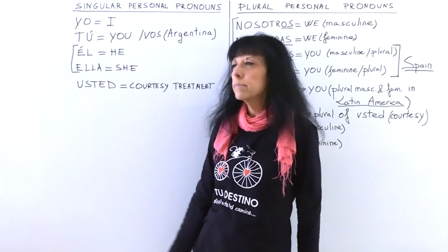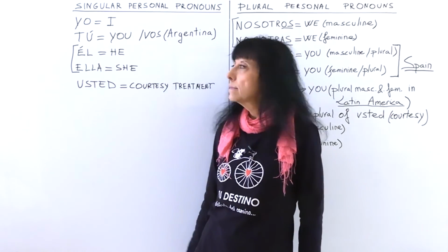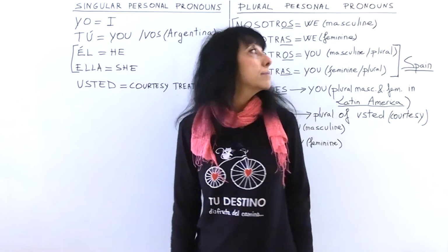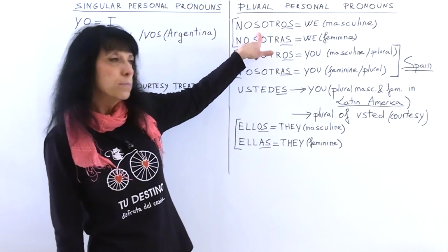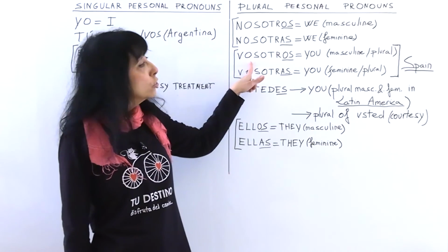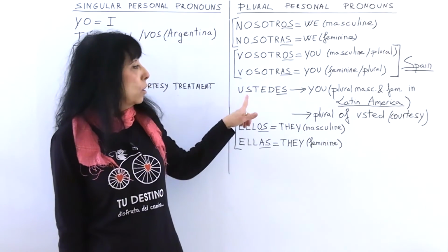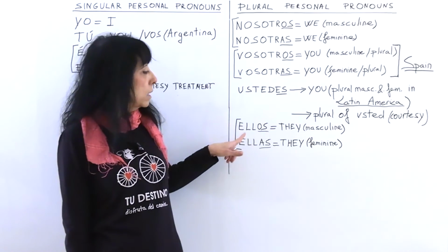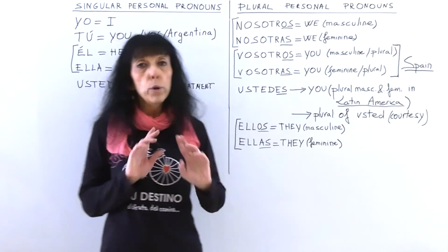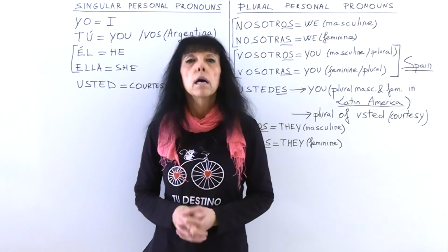Yo, tú, él, ella, usted, nosotros, nosotras, vosotros, vosotras, ustedes, ellos, ellas.